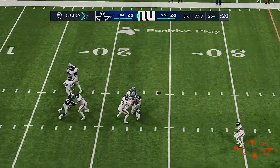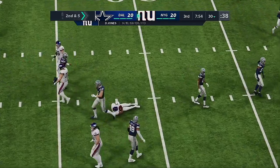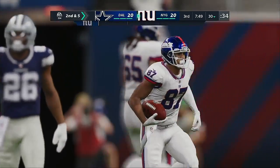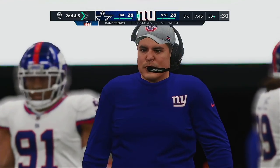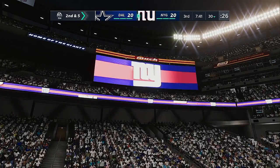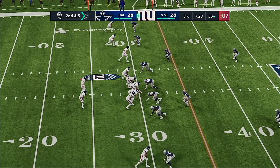From the gun, Jones to Shepard, complete over the middle. Yeah, this will be a gain of 5 as he gets it to the 30. It's a gain of 5. Brings up 2nd and 5 at the 30-yard line. Ball on the 30. They'll come up with a 2nd and 5.